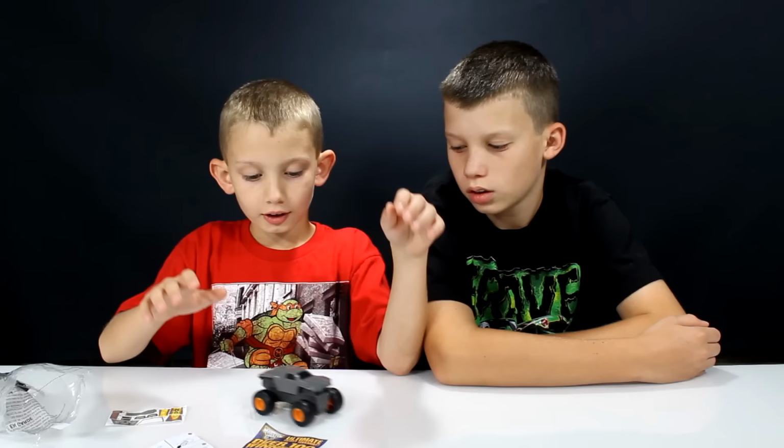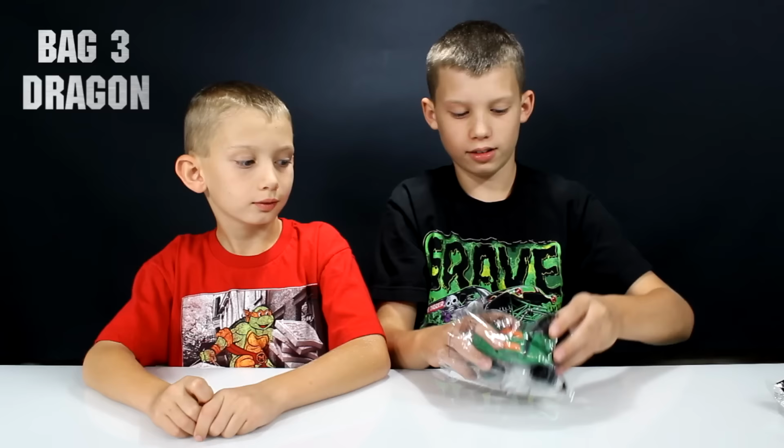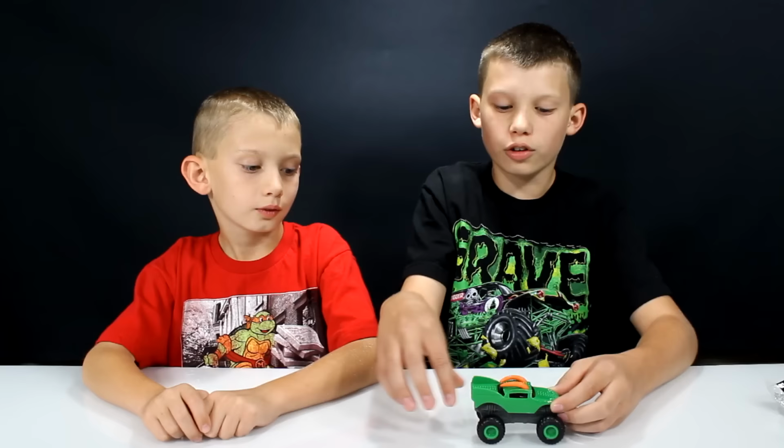Bag 2 is Blue Thunder. It's a classic dark blue pickup truck styled monster truck. Bag 3 is Dragon. It's a green truck with 2 orange horns on the top and 2 little green wings in the back.